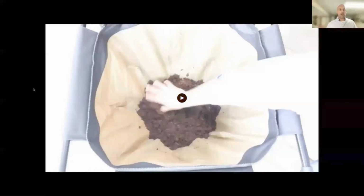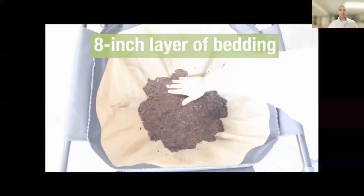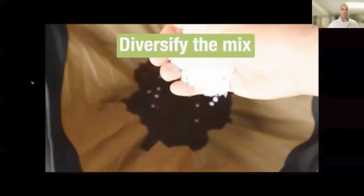This was taken a couple years ago. I've started with an initial layer here of coconut coir. You can kind of see the fibers there. This is about a 6 to 8-inch layer inside an urban worm bag. You're going to see me then introduce some paper waste, and this is really what I'm going to be starting the urban worm bag with. Obviously, I'm just giving you a picture of what the paper waste looks like. I'm going to be dumping a lot more in.